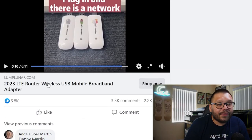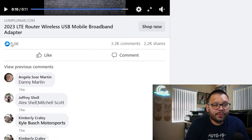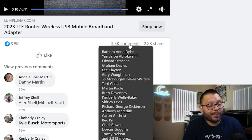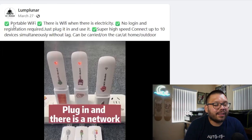So taking a look at the Facebook ad, you have 2023 LTE router, wireless USB. It has some pretty good reviews. Actually, it has 6,800 likes, 3,300 comments, which is a little bit more than I expected. And it just has a lot of people being tagged. All right. Now, aside from that, let's take a look at the description.